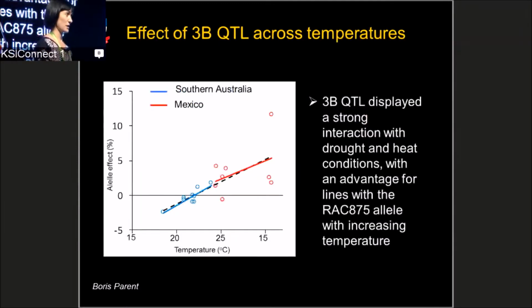And going back to the trials in Australia and Mexico on the double haploid population, what we can see here is the allele effect. The zero line is the switch: what is negative comes from Q3, and what is positive is yield increase coming from the RAC875 allele. As you can see, the Mexican environment is where the temperature at flowering time is higher, about 25. There's a mistake, I think, in the graph, sorry about that. And when it's cooler, it's actually the Q3 allele that takes over.